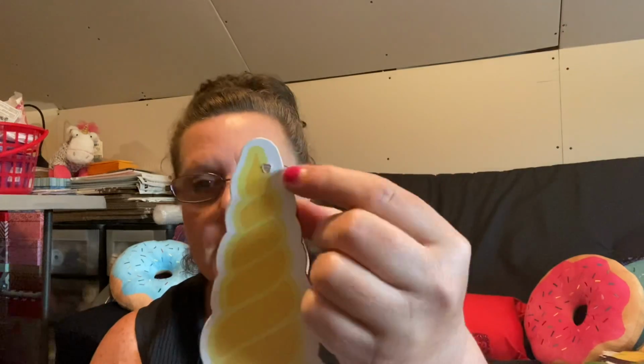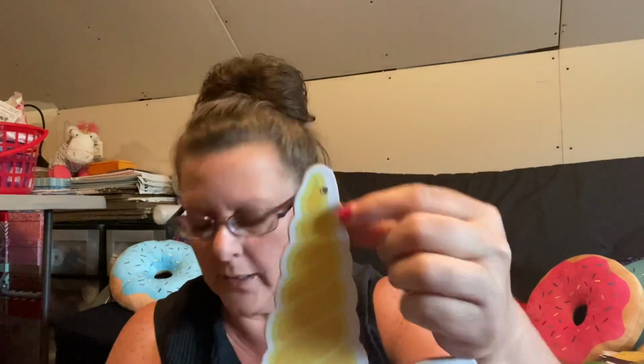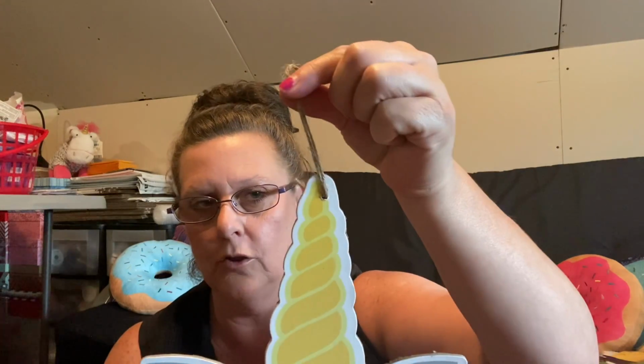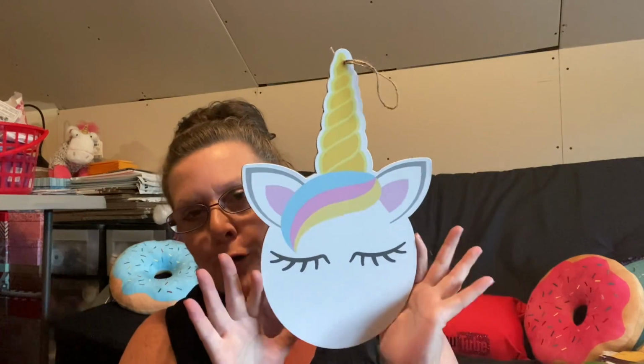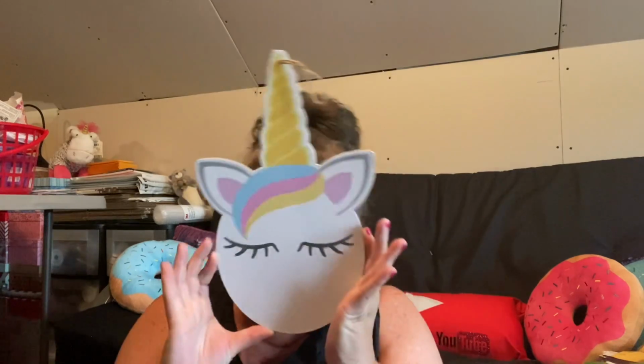I just pulled the string out because of course I got two of them. So what I did was I took the string out to show you that there is a hole in there that you can just put a nail or a tack in if you wanted to, or you can just leave the rope in there like it looks right there. I just pulled mine out. But look at the unicorn-y. I just love this. It's like unicorn-y, unicorn-y.